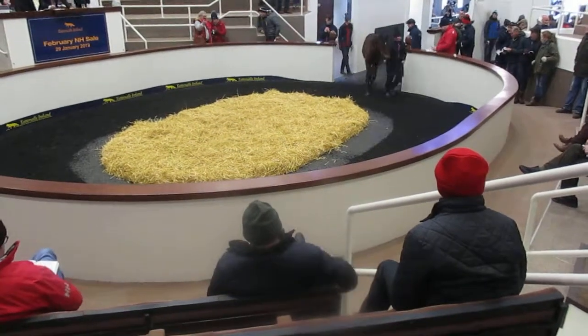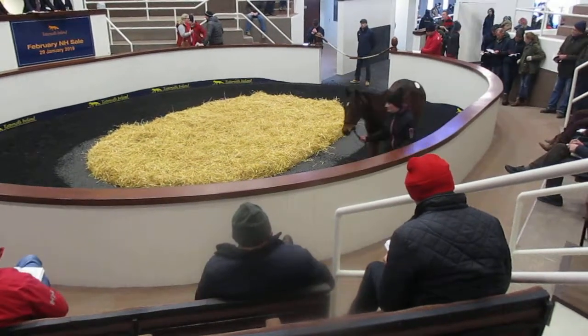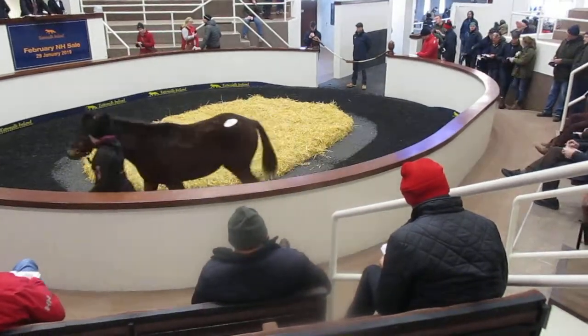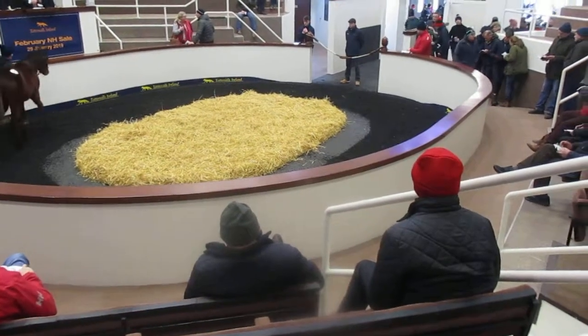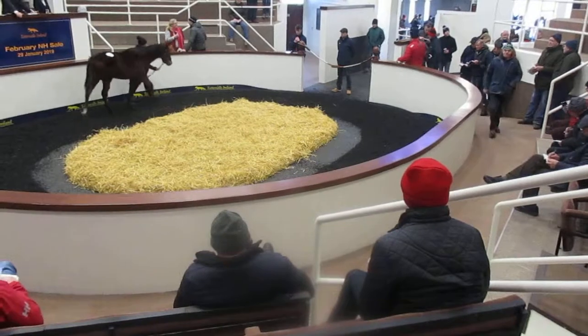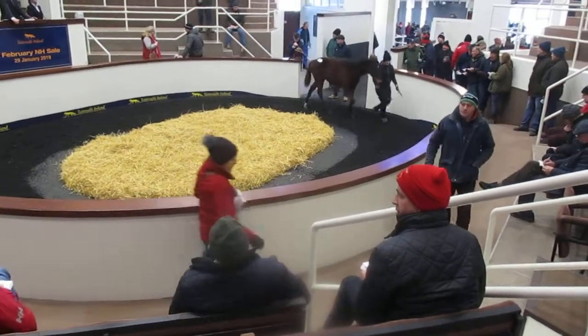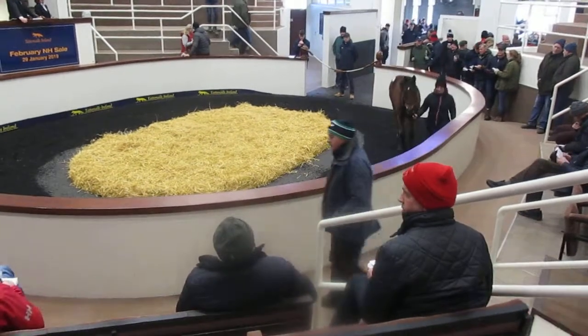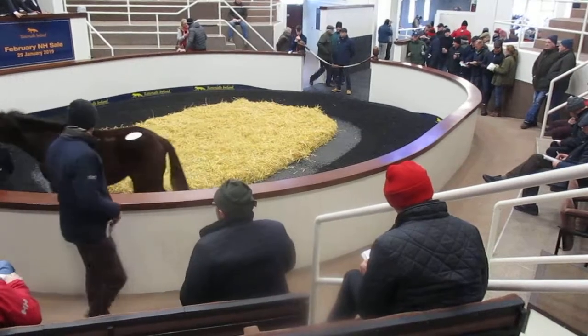There's a bay colt by Sean Tu. And the dam is Smashing Leader. And Sean Tu is the Tsar. And it's a bay colt. We're lot 31. Lot 30 was withdrawn.